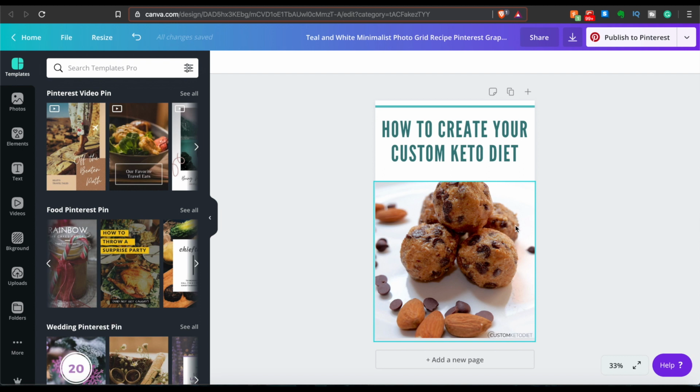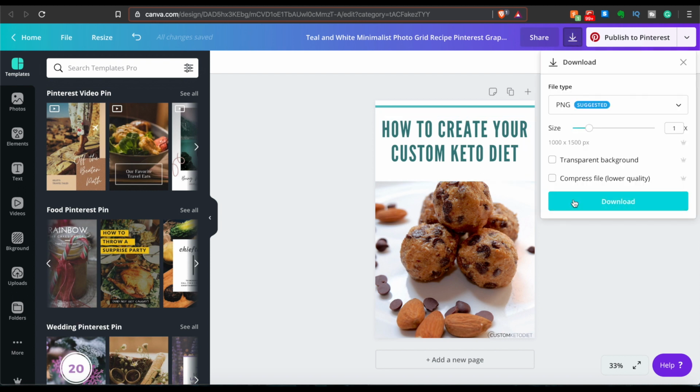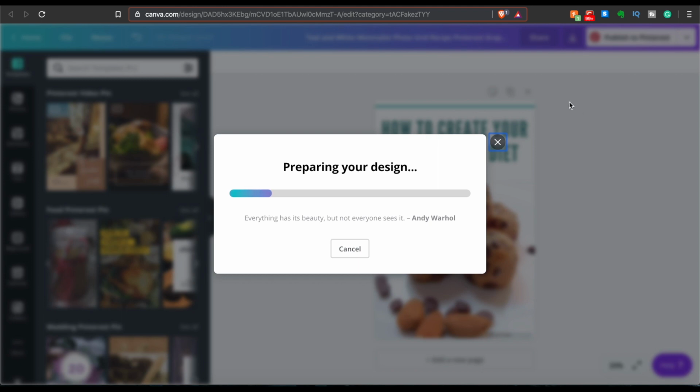Because this is just going to go after people that really like cookie dough or chocolate chip cookies, right? But you could also add in images of salmon or different meats, right? And you can make a collage and then nice text. That's the goal here. However, since we don't have much time, I'm just going to make that. It took me less than a minute, and I'm going to download it, right? And just do the suggested, which is a PNG file.